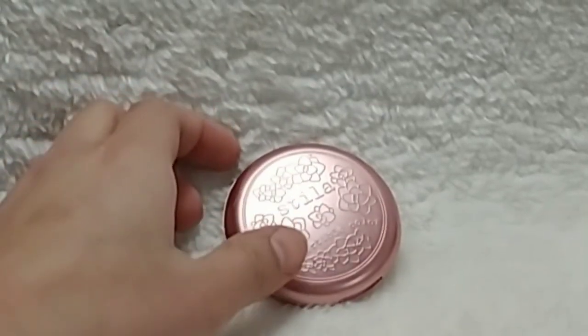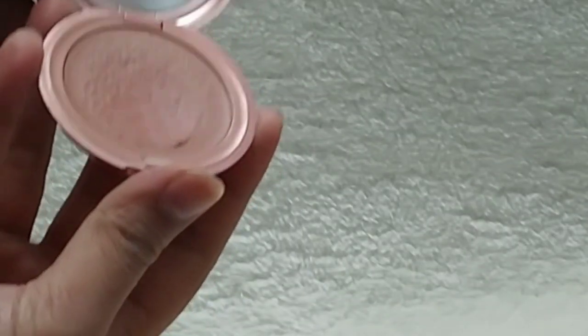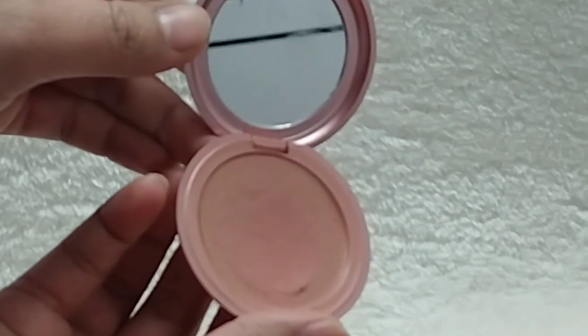Next would be the Stila blush. Oh, this blush, I love it so much. I got it from the drugstore too, the cosmetics area, and it's very creamy and it really blends properly on my face. So try it out and check Stila.